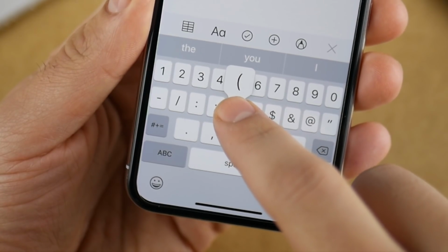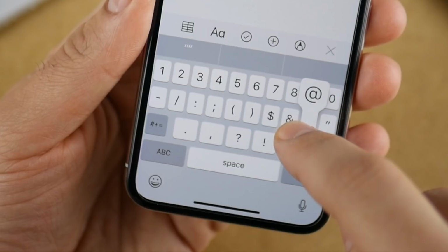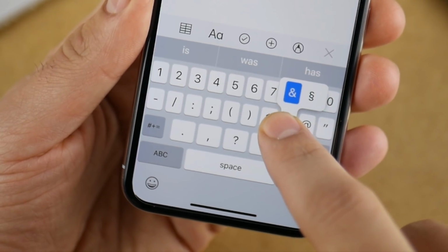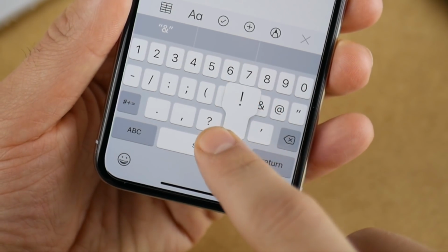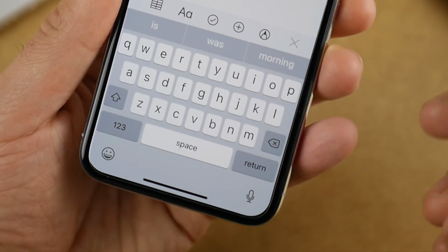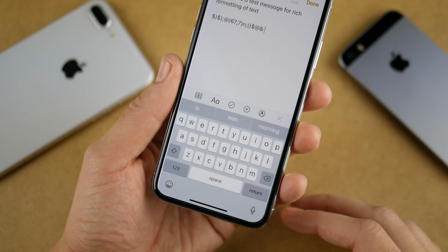Now, not all of them do, but I do want to mention that the money sign does, as well as some of the other signs like this one right here. You've got to play around, experiment with them, but just hold down some of these keys, and there are quick shortcuts and different symbols behind them. So go ahead and check that out if you haven't discovered that already with your iPhone.